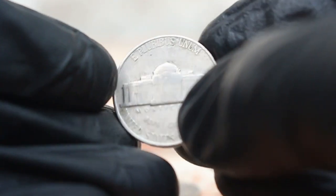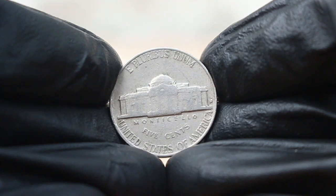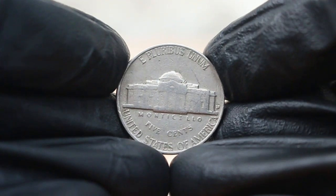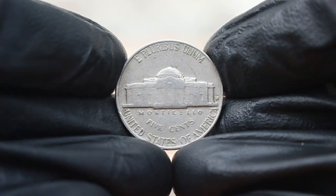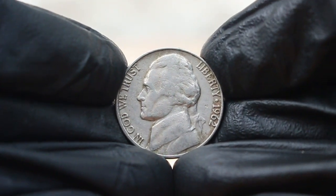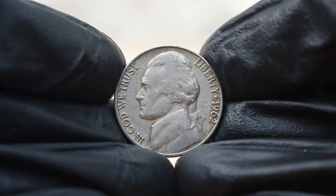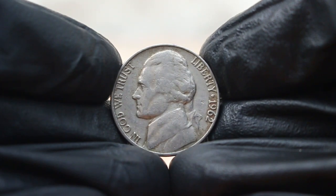In the early 1960s, coin collecting was gaining popularity. Coins from the early 1930s to the 1950s were highly sought after, and people began paying more attention to the Jefferson nickel series. While the 1962 Jefferson nickel may not be as rare as the 1950 D, it still holds its place as a beloved classic among collectors.